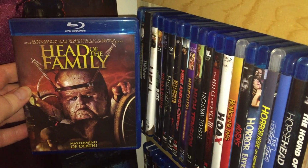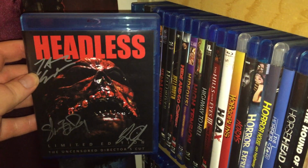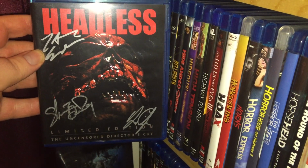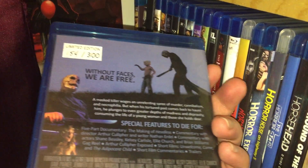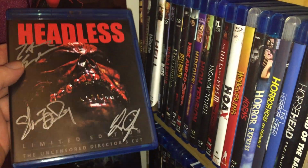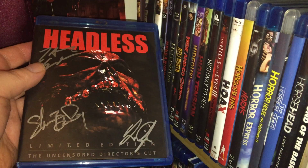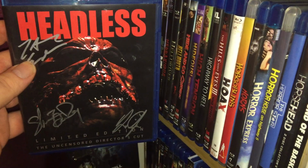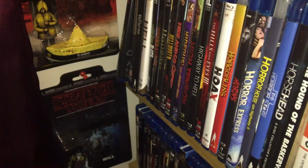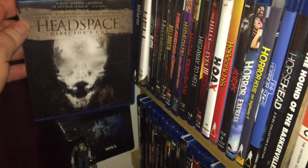Head of the Family, Full Moon, fun cheese. This is Headless. This was the limited edition. Of course, this uncensored director's cut, numbered. I know it has another DVD release, but awesome flick if you like the gore and everything. Definitely recommend Headless if you've never seen it. Try to find it if you love that kind of awesome gore. It's fun.